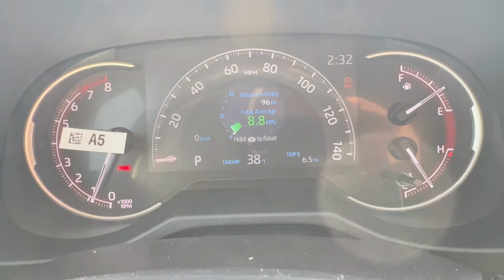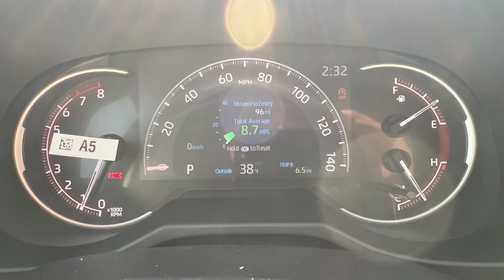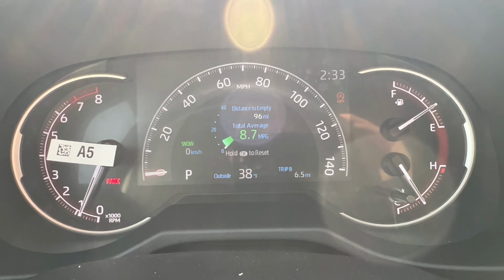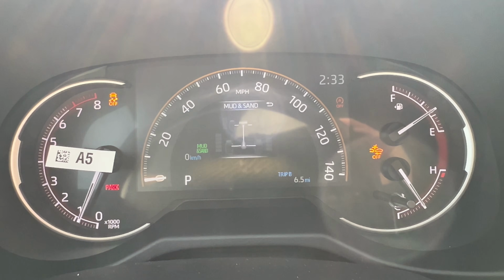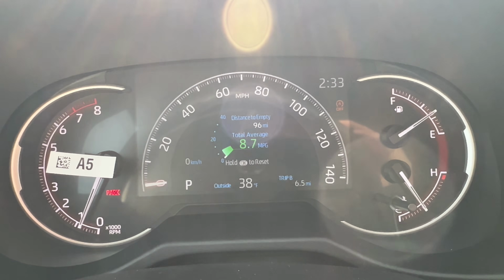Let's check out our drive modes. We have Eco. Go back to normal. We have Sport. Get a little red. Back to normal. Snow, on or off. Mud and sand, or rock and dirt. So they've got a bunch of different drive modes in the base trim. I think that's a good deal.